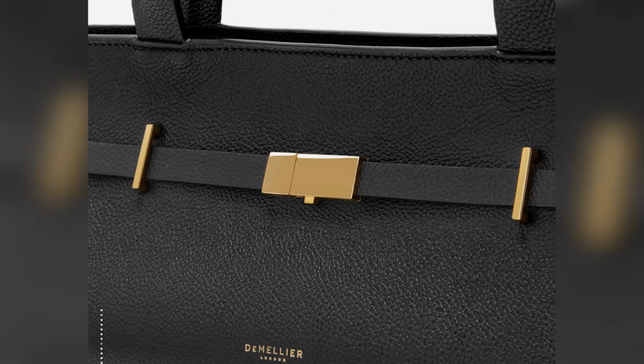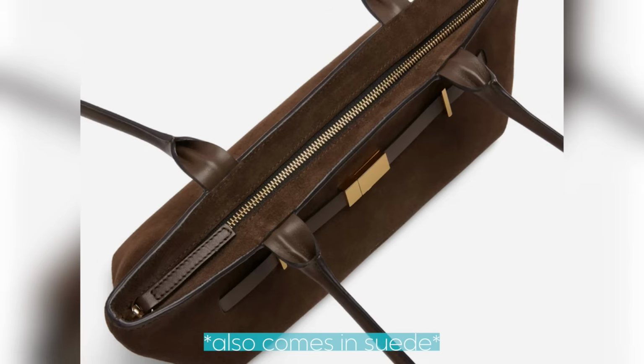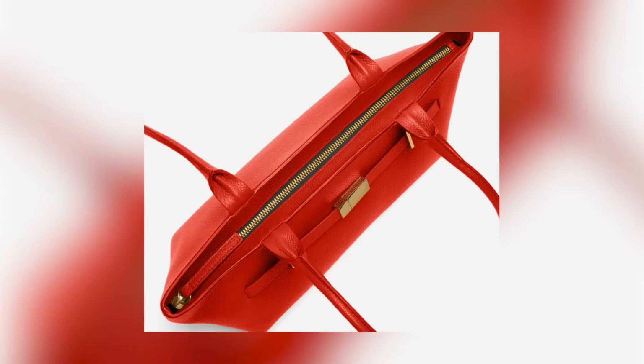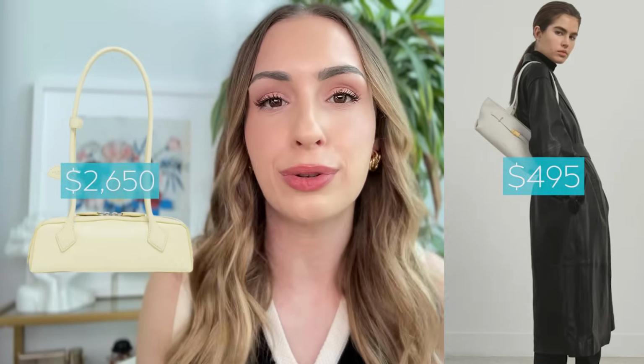I do have their Midi shoulder bag and it is beautiful quality, and I would expect just the same from this style as well. It also looks like they're doing this in kind of like a grained pebble leather, so it is going to be rather scratch resistant. It's buttery soft but has enough structure that the bag is still going to keep its shape. I think this is so cute, much more affordable, under $500, and it's definitely the kind of bag that you can take with you during the day, but also, you know, out to a dinner or something more formal at night if you wanted to.